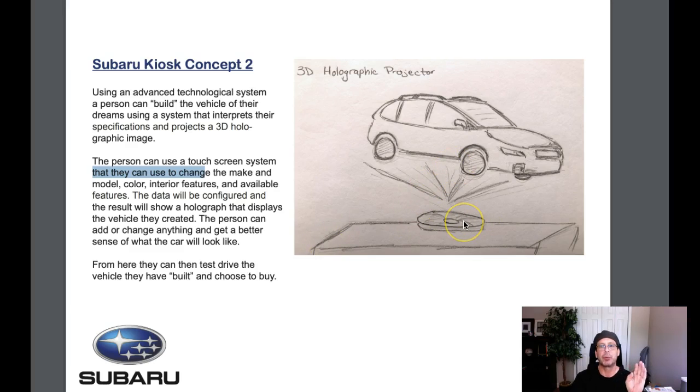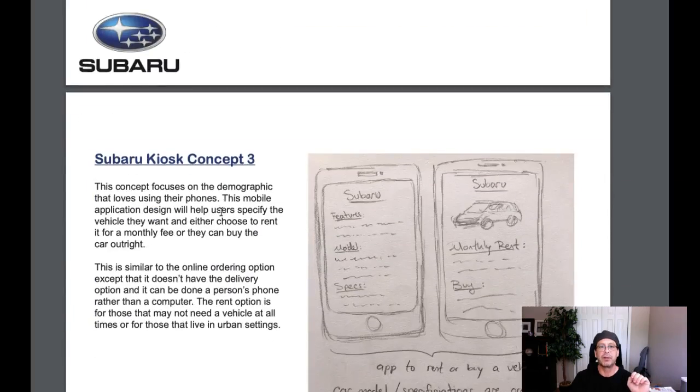I'm not real sure where the origin of the projection would come from, but as you have the holographic projection, you can actually walk up and look at it up close. As long as you're not interfering with the projection, I think that would work. I'm not an expert on hologram technology, but that seems to me like it would be feasible. So you can get an up close look at the vehicle at life size, theoretically from 360 degrees, right? Okay, so that's a good one too.